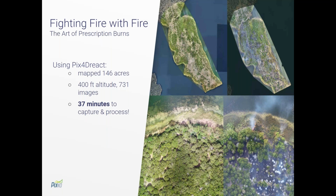So that's probably the last thing I want to add on this one, but that's a really major ability there. Yeah, and also, just to add there, we talk about using React as a force multiplier. Not having to have people walk around the perimeter of a prescribed burn, but instead just using Pix4Dreact, is a great example of that, because now you're not tying up personnel and you can deploy them elsewhere. Yeah, absolutely.